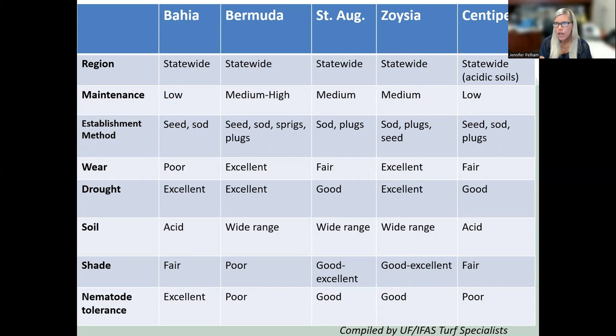So the best choices for Martin County for a homeowner would be your Bahia and St. Augustine grass. Of course, St. Augustine's going to give you that tight-knit, dark green appearance. Bahia grass is going to have a thinner leaf blade, but not as tight-knit as your St. Augustine grass. If you like high maintenance, you could also plant some Bermuda grass, but you're going to be mowing that frequently to keep it under an inch tall.